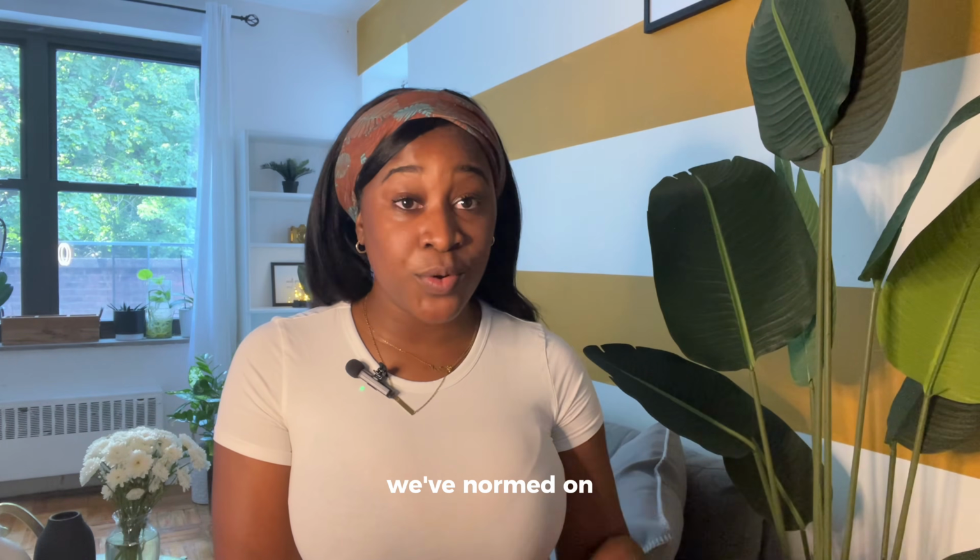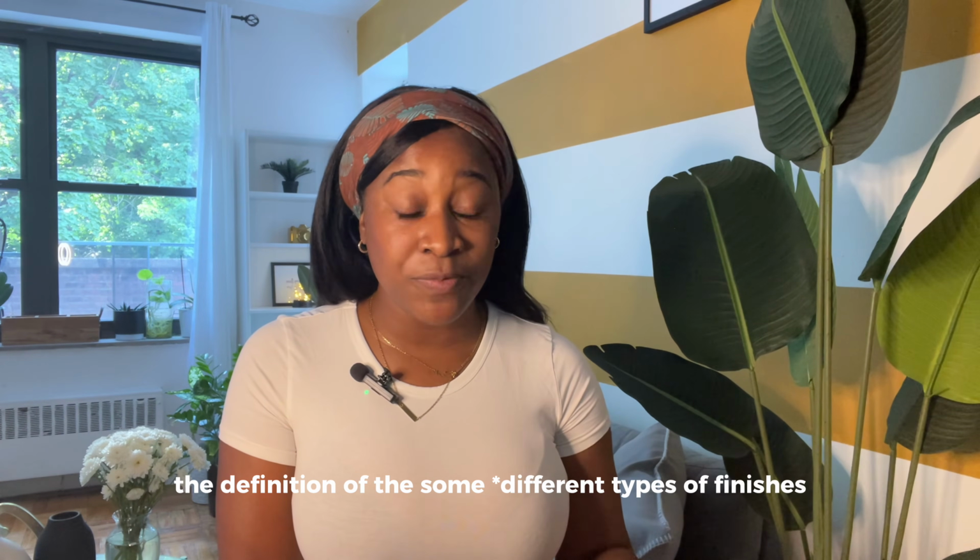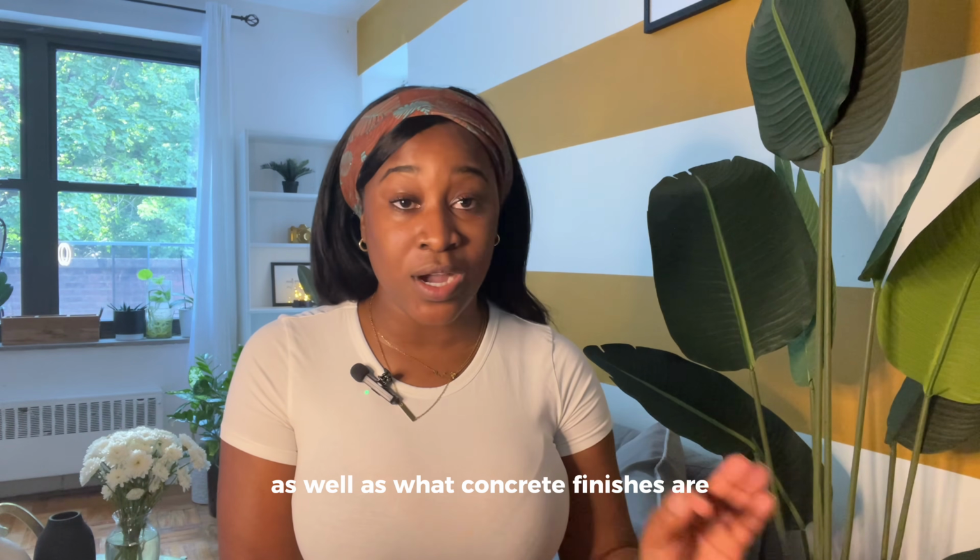Now that we've normed on the definition of the different types of finishes as well as what concrete finishes are, we're now going to move into the discussion that I was having a couple of days ago.